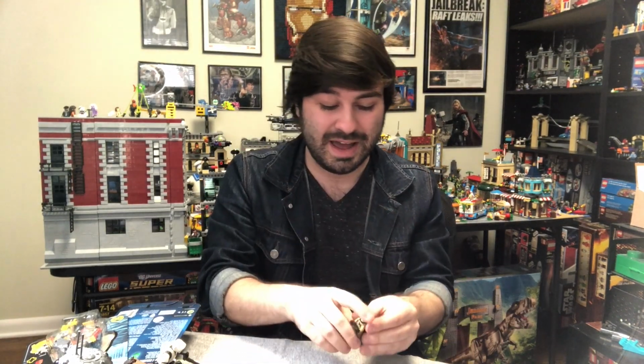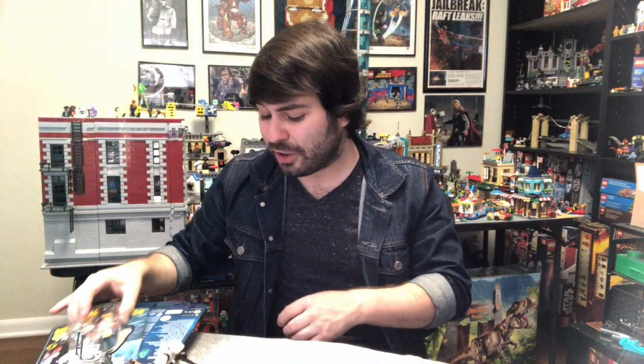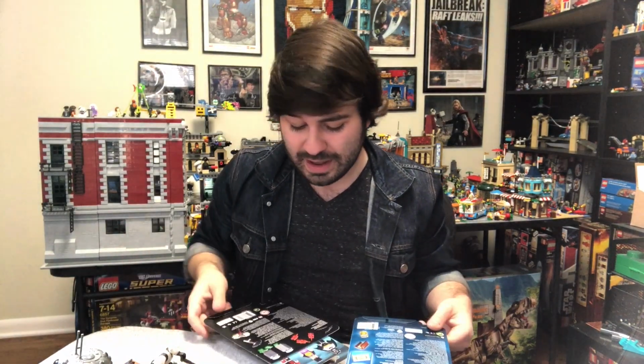I mean, this figure can be worth 15 on her own. Peter Venkman's probably another 10-ish. Marty McFly's probably another 10. So those 3 figures alone pay for the whole bag. Then on the way home, I passed by the Lego store and I stopped there.